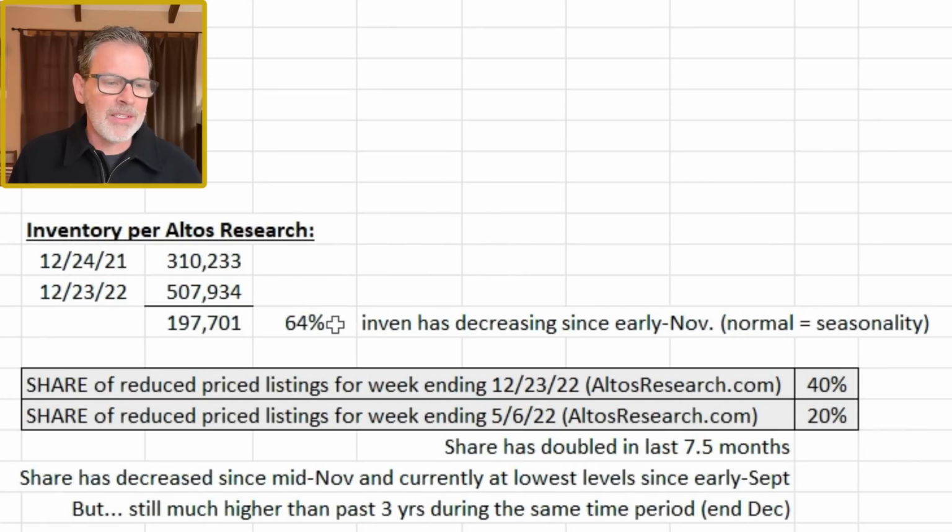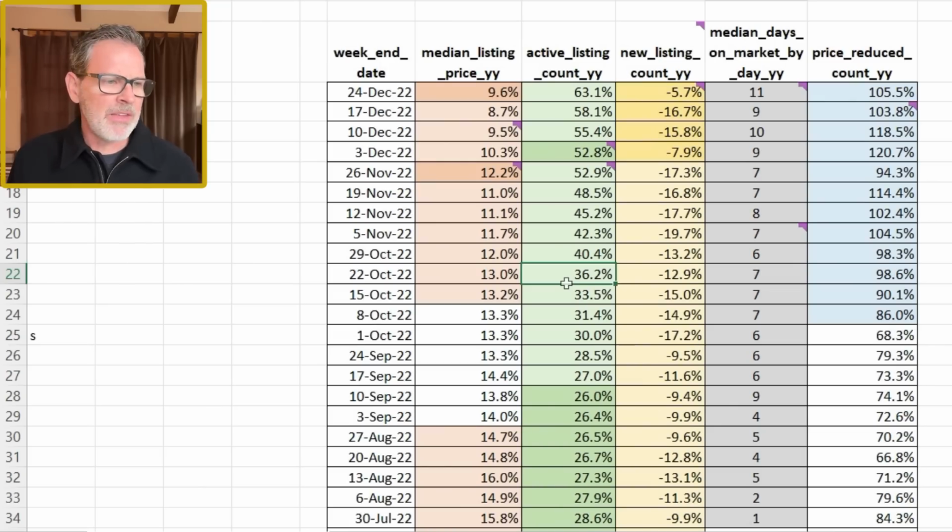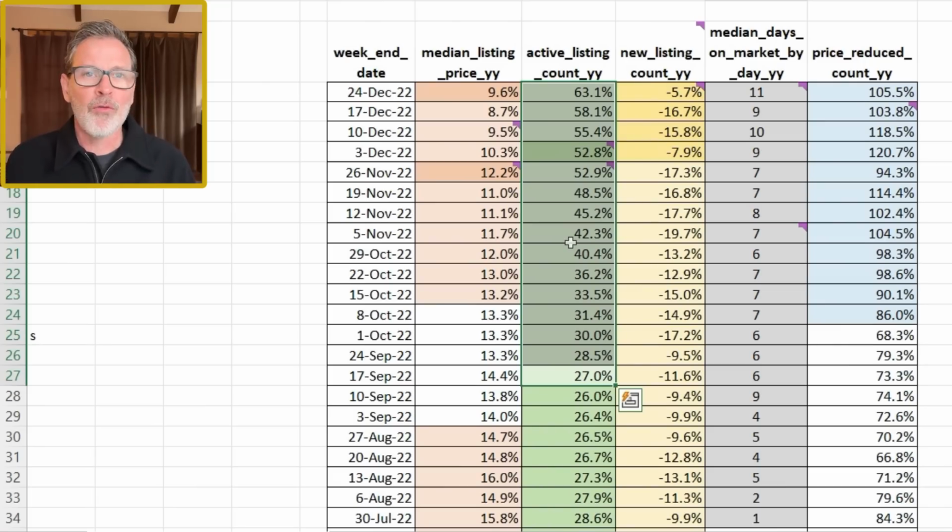This is on par with what AltosResearch.com is reporting as well, because they're reporting inventory gains of 64% compared to the same time frame in 2021. In addition, have a look at this, because inventory gains have been increasing in 14 out of the last 15 weeks, despite new listings decreasing for 25 consecutive weeks.